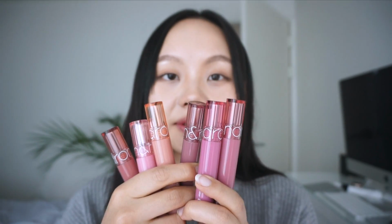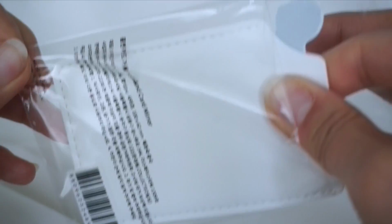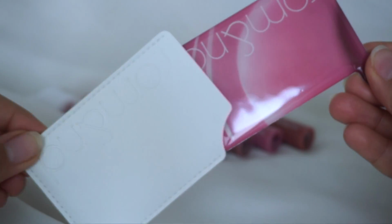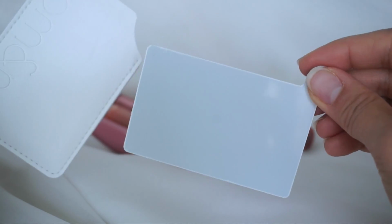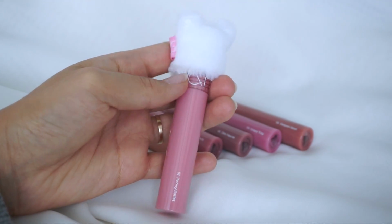This is their GLASTING Color Gloss. There's a total of 6 shades and I did get all of them. In addition, they do have a promotion going on. It comes with a card mirror. It has the ROMAND logo on the front and inside is the mirror. Very beautiful. It also comes with a tint cap. It's their winter version. We have this fluffy lip tint cap.